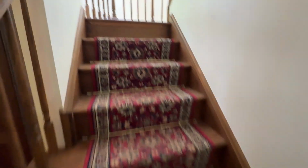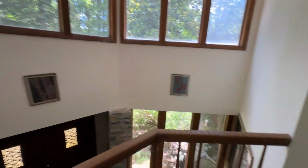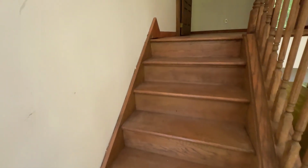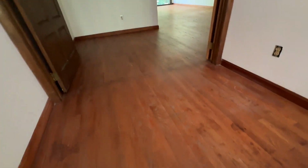All right. Okay, let's check out this upstairs. I still think this house is pretty cool. It is definitely unique. It is not cookie cutter. And that's sort of what's appealing.